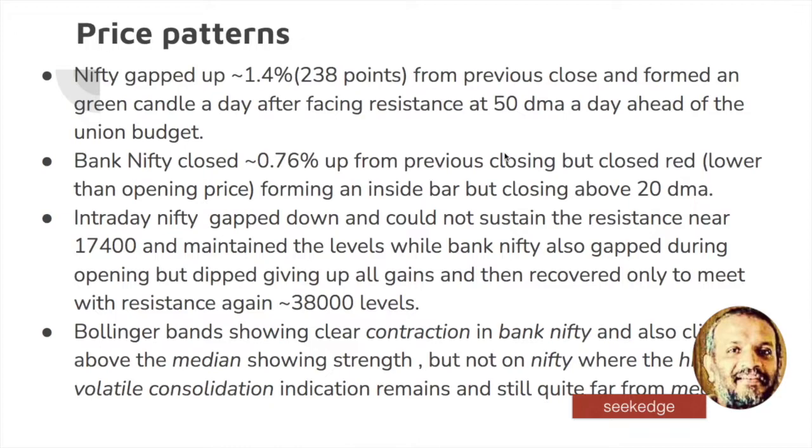So it is a gap of 1.4% up. That's 238 points gained today as compared to the previous close, and it is facing the resistance at the 50 DMA, right? And remember, tomorrow is budget day, so one day ahead we have a green close.